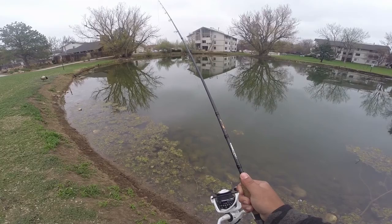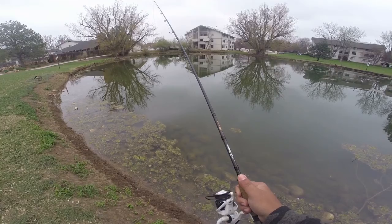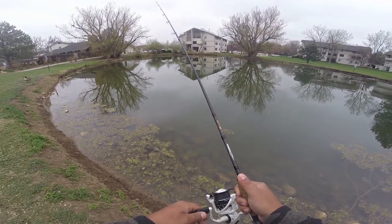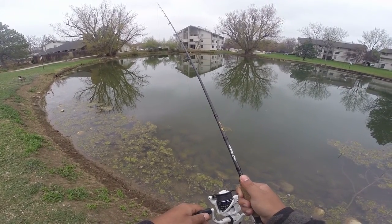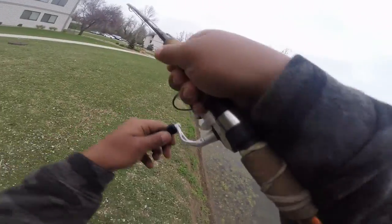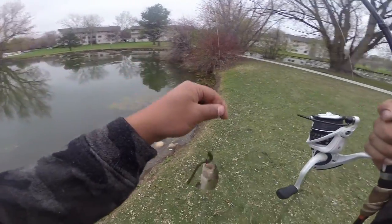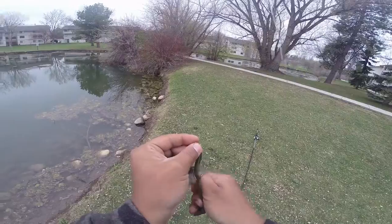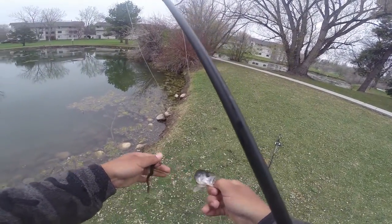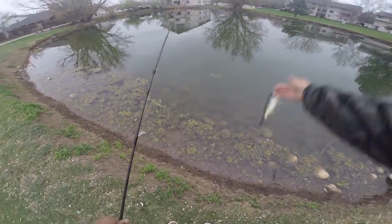There's another bite. I think he's got it. You know, really let him eat it because he's probably pretty small. There we go. Oh, he's actually a little bit better. Nope, I lied. He's pretty small. Again, like 4-inch worm, 6-inch bass. Gotta love it, dude. Pond fishing at its finest. See ya, buddy.